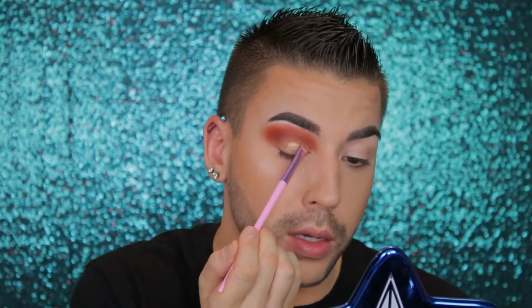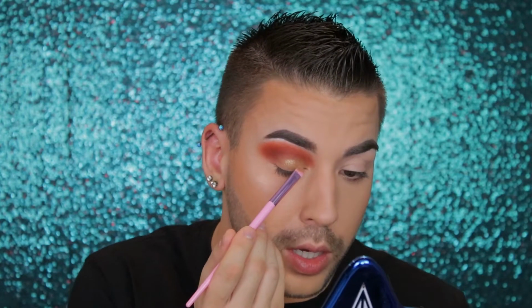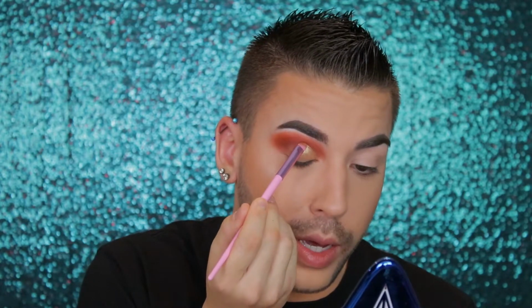So when I'm placing these shadows on, I'm going to just place it everywhere my lid is. So anywhere you would normally cut your crease and then place your shimmers, that's where I'm going to put it. So I'm just going to kind of go with the curvature of my eye.